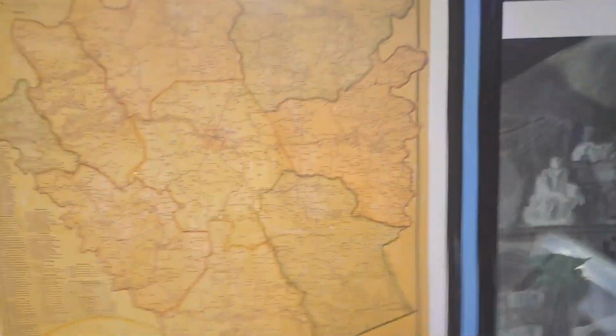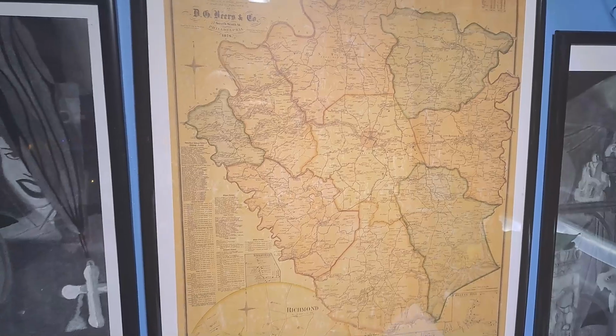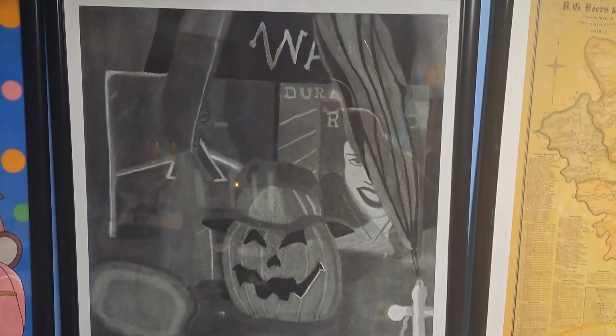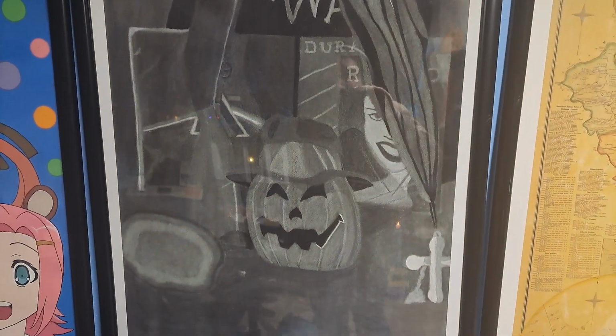This is another one of my studio art drawings I've done. This was completely out of charcoal and chalk. I bought this map from a historical society. This is not one of my art projects. This is another one I've done completely out of charcoal and chalk. It's a type of self-portrait through objects.